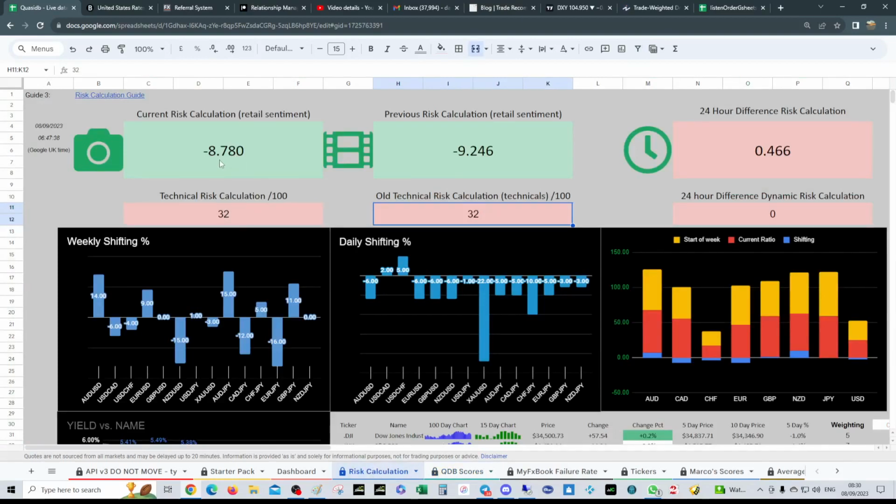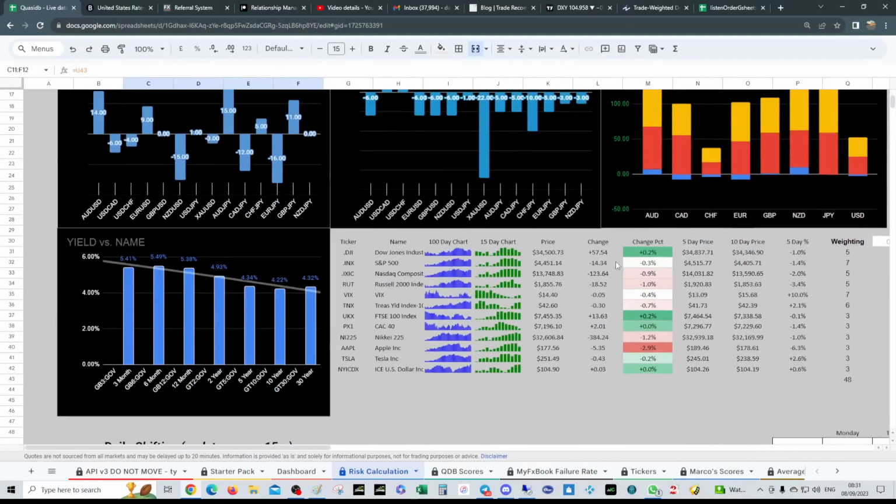So we're basically at -8, which tells us that for every one person buying, there's 8 people selling indices. So that'd be quite normal. You're normally conditioned to be fearful, and by fearful they have to sell. So that would be normal. The risk calculation improved. We were at 16 yesterday. We're at 32, and we can see the Dow Jones closed up slightly higher.